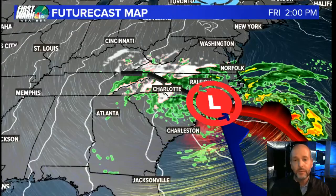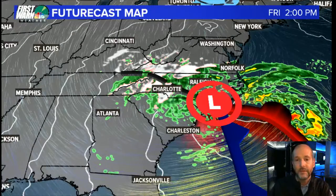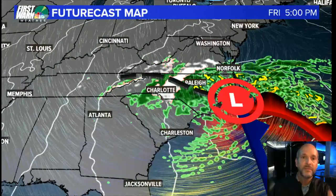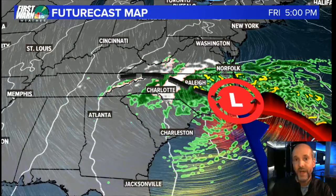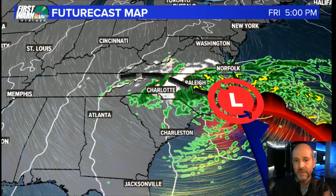Now, what helps us out with the snow late tomorrow is that cold air aloft starts lowering the freezing level almost all the way to the ground. It doesn't quite make it to the ground, but close enough that the snowflakes can survive their journey from the cloud all the way to the ground and then melt, instead of melting on the way down.